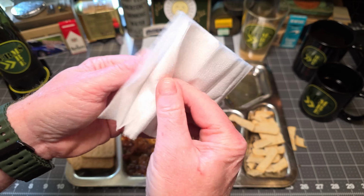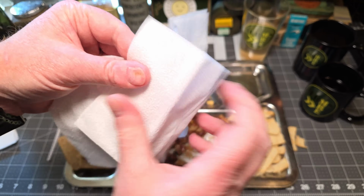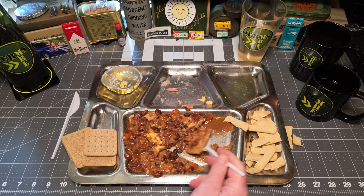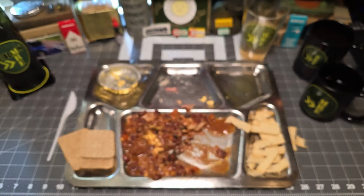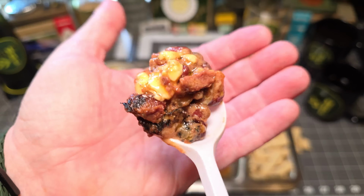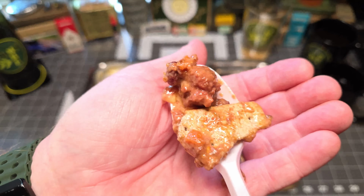Got to check out these napkins or bung fluff. Give you quite a bit. Adding the wheat crackers, I think, was also a good call. Those are great in this. I think much better than the regular crackers would be. Those burnt bits, lots of flavor there. Nice big chunk of beef there. The beef is very good quality, very tender. It's really good.